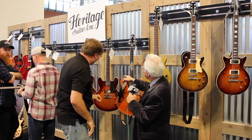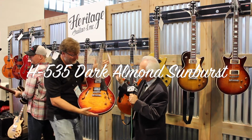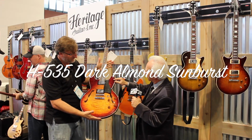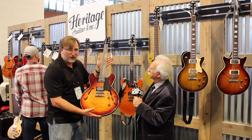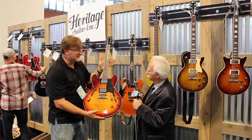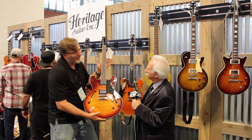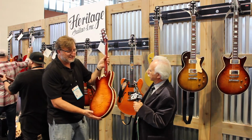Now the next one would be what you would get right off the menu. If you ordered a 535 in dark almond sunburst with Seymour Duncan 59s, this is what it would look like. This is a real guitar here, guys. You want a semi-hollow body, 335 body style? This is the 535, right? 535. What color again? This is dark almond sunburst. Dark almond sunburst. This is the guitar to get.